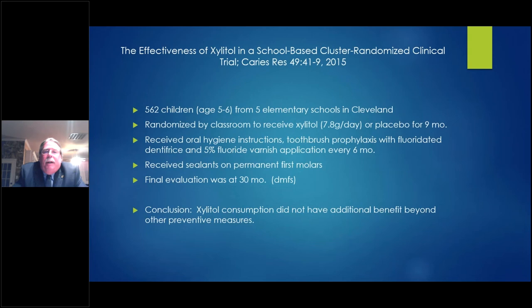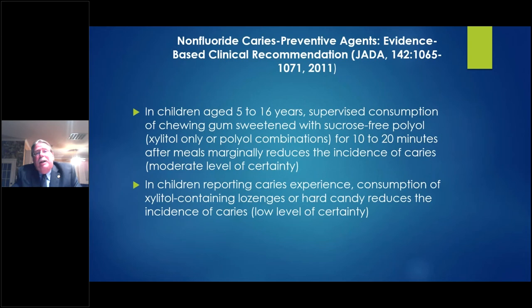So where does that lead me to think? Well, if kids have normal salivary flow, I don't think xylitol is probably the answer at this time, but we just need more data. So the American Dental Association put an expert panel together. I was on that panel to evaluate the effects of prevention with non-fluoride remineralization and caries inhibition products. The chair of this specialized group was Tim Wright out of North Carolina.